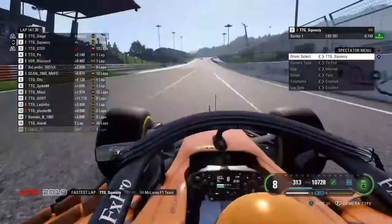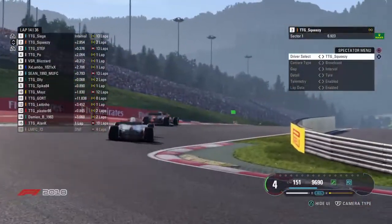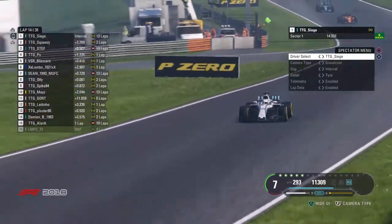Squeezy here. Almost up against the wall with Steph there. But Squeezy makes the move for P2. So it's only Siege ahead who started on those soft tyres.